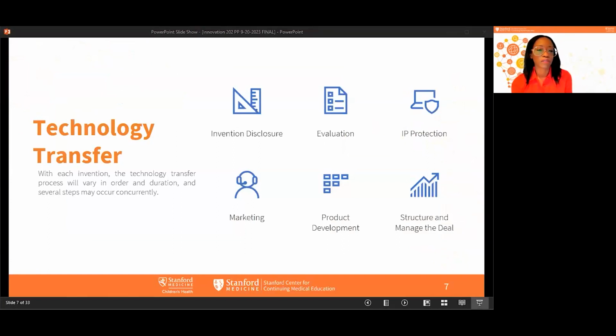Okay, so let's discuss technology transfer. This is a retro kind of phrase, but it really just means moving an invention from the mind to the market. So this is a process that each of us, no matter what organization we're in or the type of innovation we're doing, is something that we consider. And I will say, even if we're taking different approaches to the development.